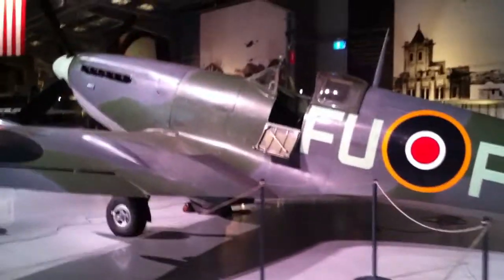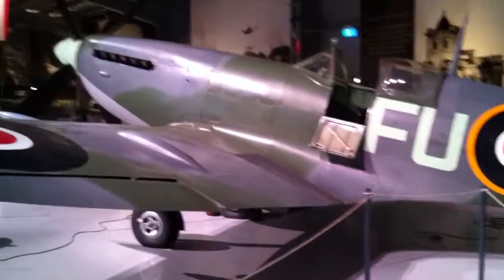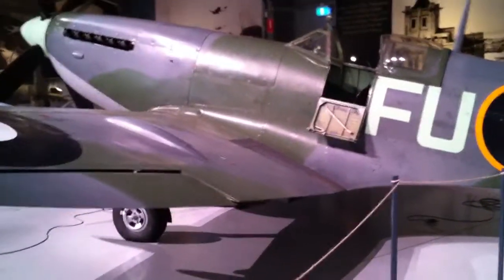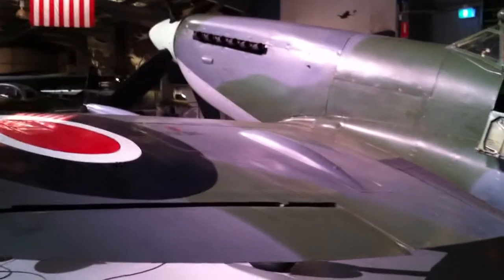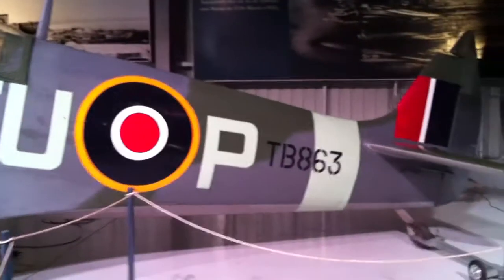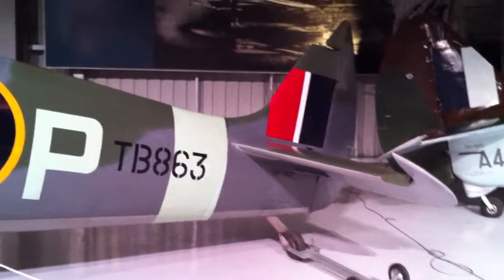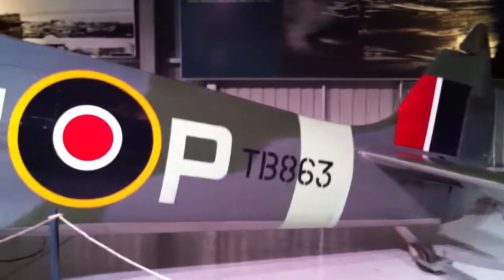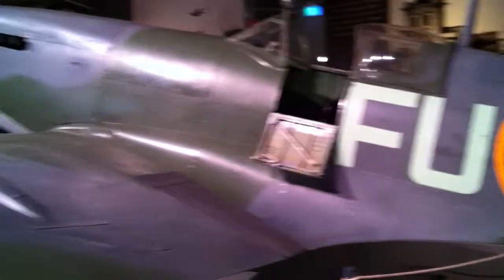There she blows, a Supermarine Spitfire. This is a Mark 16, which, to be honest, I know very little about. The Spitty that was flown by the RAF, from memory, was usually flown in, I think it was probably the Mark II, Mark V, Mark 8 and maybe Mark 14 versions.